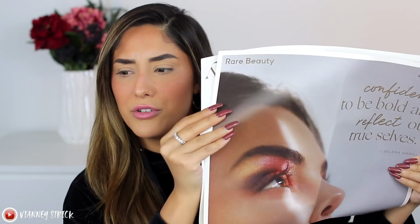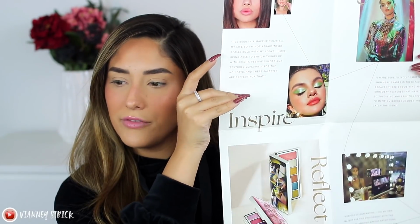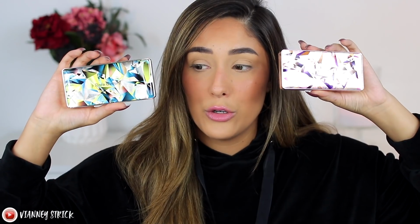I got this little poster of Selena Gomez. Hello. And a little bit of details for all the eyeshadow palettes. So this is what the packaging looked like, the cardboard box, but then the actual packaging is stunning. They look gorgeous. So let's go over both, and I'll tell you the details, the prices, and everything like that.